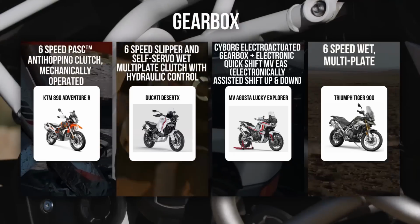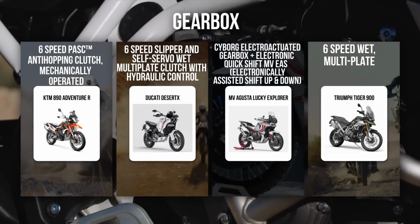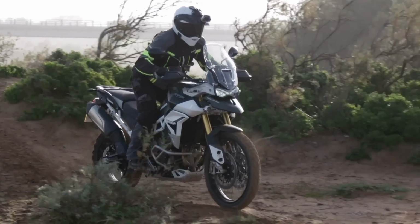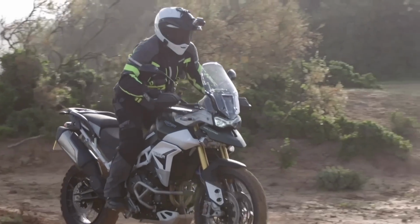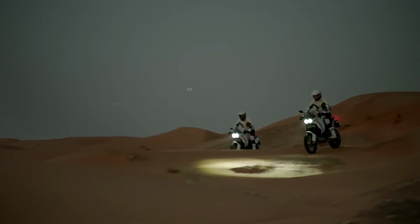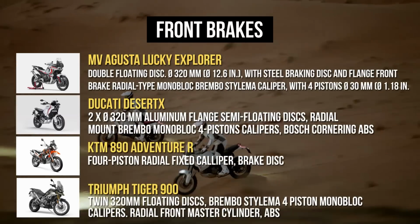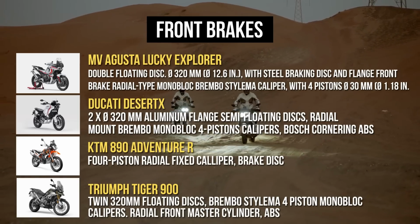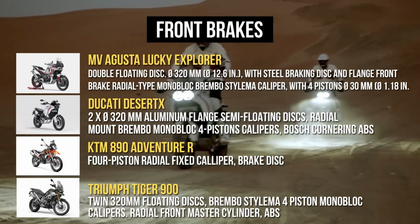As for the Triumph, well, it lags behind its rivals in terms of power and torque, and doesn't quite have the sprint of its rivals, on the road and off the road. Ducati and MV Agusta have certainly had KTM and Triumph in mind when it comes to designing their two motorcycles. In fact, while the engine may be familiar, Ducati has put a lot of effort into the chassis of the Desert X, which debuts a brand new frame.